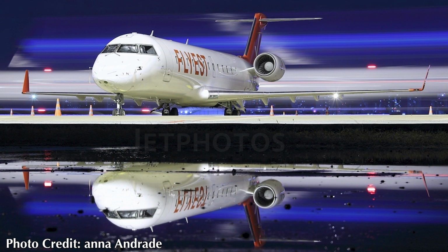Next up we have a reflection shot. Another one of those is popping up in this week's Aviation News This Week video. This one is of a Bombardier CRJ-200 LR for Flyest? That's a weird name for an airline. Why would you call your airline Flyest?